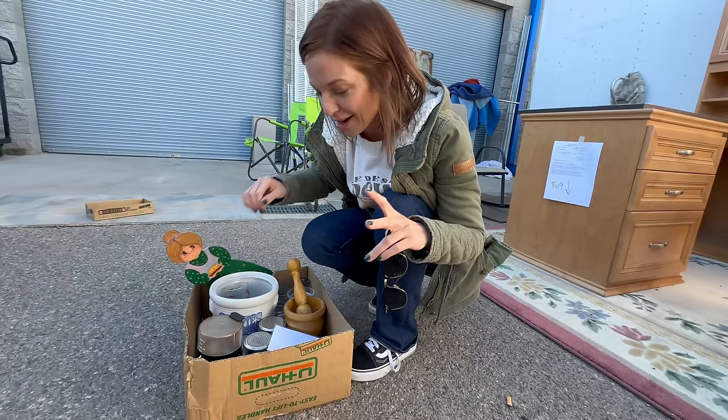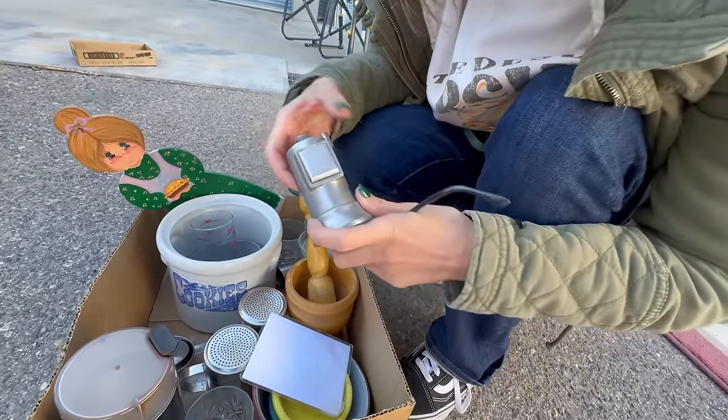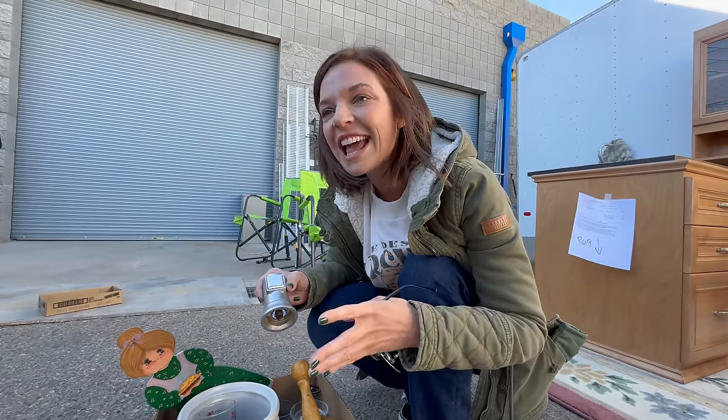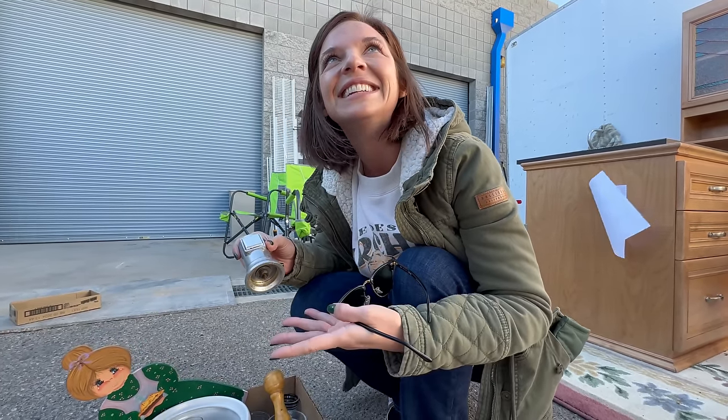I paid $2 for this entire box for just this one item, which is... Wow. And that's the thing that you sold recently for what? Listen, it was the set of two that sold for $100. This is just one, but for $2, how can I leave one? No, yeah, that's awesome.